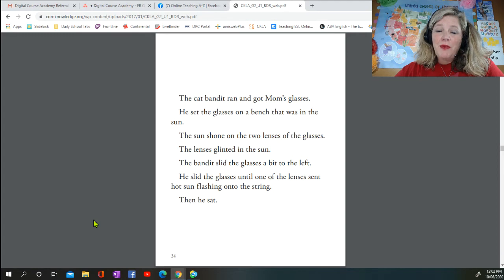The cat bandit ran and got Mom's glasses. He set the glasses on a bench that was in the sun. The sun shone on the 2 lenses of the glasses. The lenses glinted in the sun. The bandit slid the glasses a bit to the left. He slid the glasses until one of the lenses sent hot sun flashing onto the string. Then he sat.